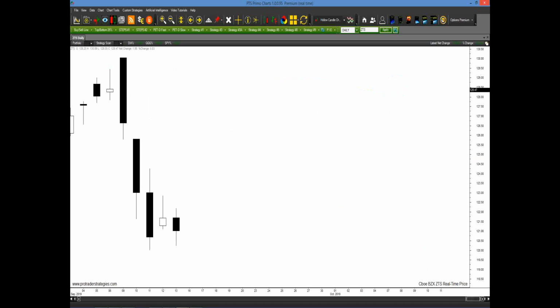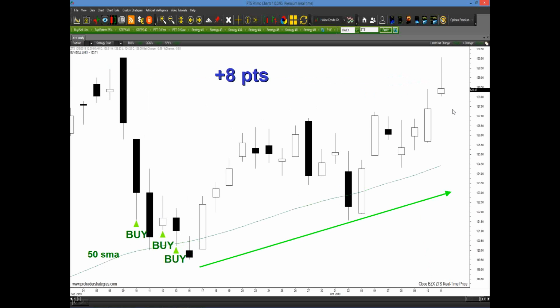All right, here's an example in ZTS. Once again, this is obvious downtrend, right? We can't buy this. It's going straight down. Well, if we apply the 50-period moving average, sure, we're going down, but it's a sell-off in an overall uptrend because price is above. And there are 3 buy signals here. This is what we call a cluster, all right? A very positive sign. The stock went up 8 points in the next couple of weeks or following month.